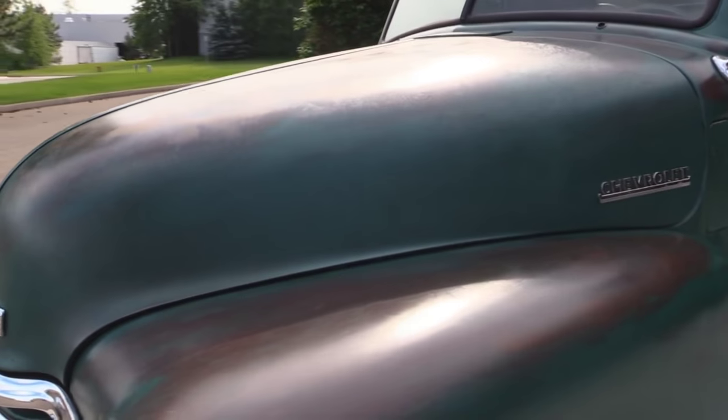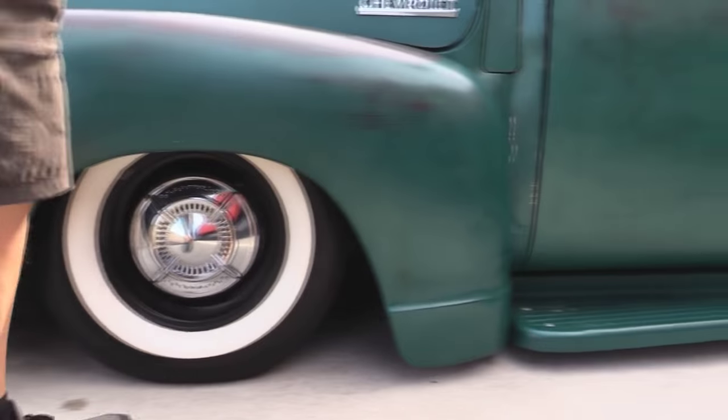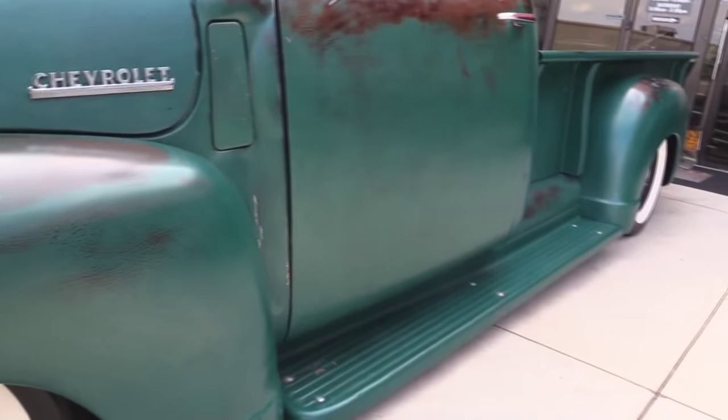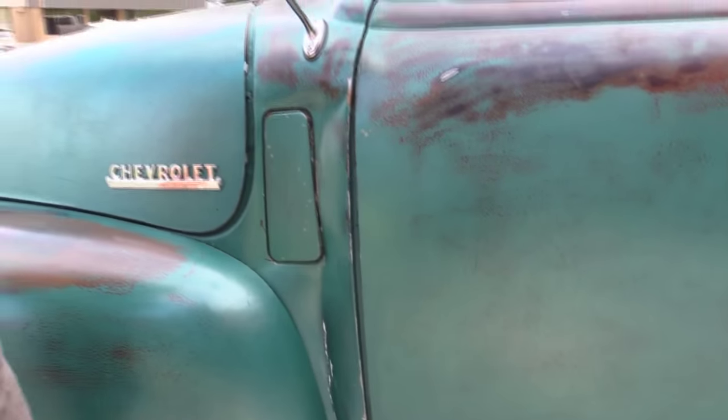She's sweet. Love the wide whites. Got the nut covers on the center. This is all our own original metal. The running boards are original. Looks like we got a little fender bender here. That just adds to the charm.